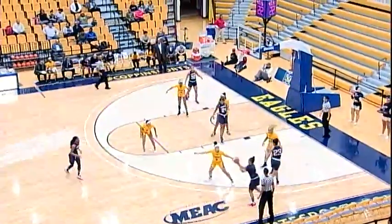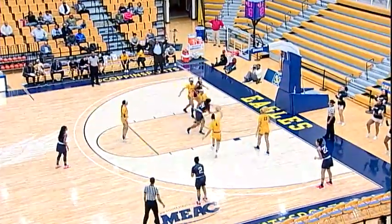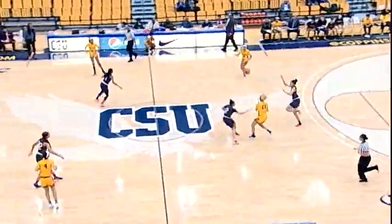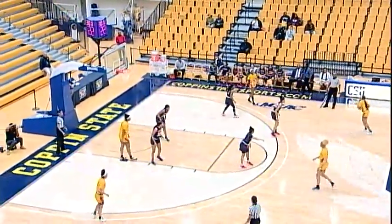Right corner kick to Warren. Now back into the key. Williams threads the needle into the paint, turning left to right is Fort Davis. She's got 6. 17-6 Howard. Closing in on 30 seconds to go in the first.